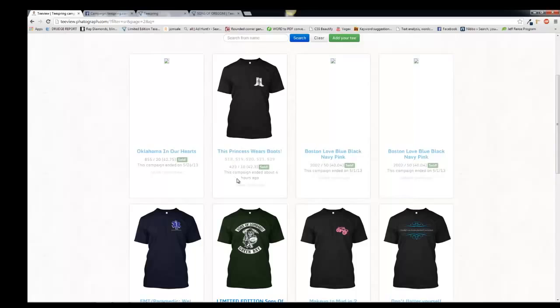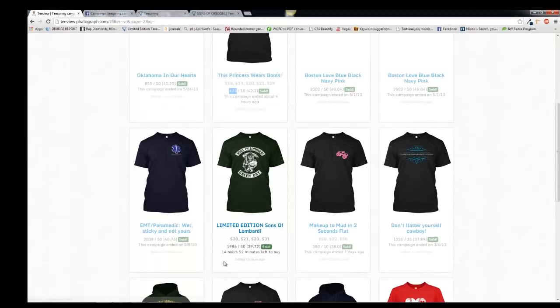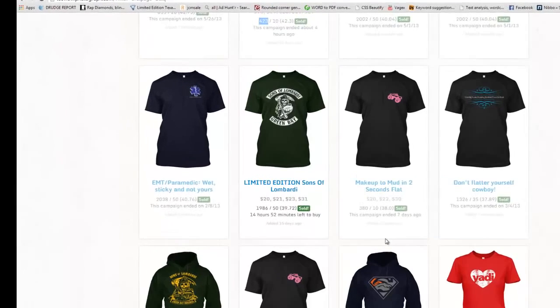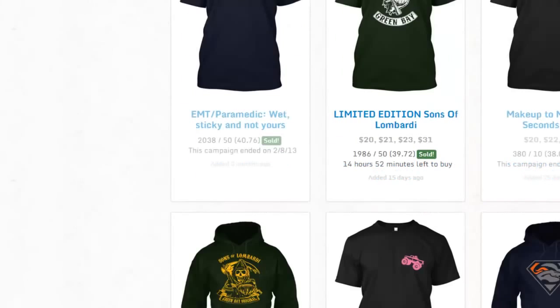423 sold. The key here would be, how did he market those? How did he find those girls? But here is $3,000 to $4,000 profit on a t-shirt. So don't just focus on the sports. Look around. Here's almost 2,000 Sons of Lombardi shirts sold. That's a very good idea right here. Somebody, obviously, they just targeted EMTs with a funny shirt. You can pick a lot of different jobs and target something like that and do some good money. This is a potentially $20,000 campaign right there.